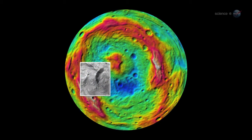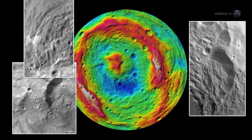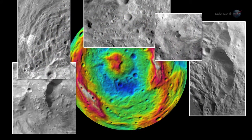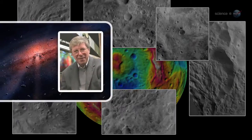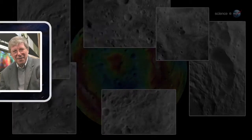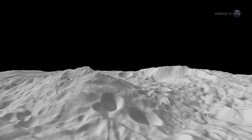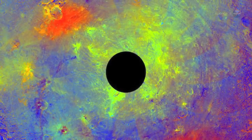We're seeing enormous mountains, valleys, hills, cliffs, troughs, ridges, craters of all sizes and shapes, says Chris Russell, Dawn principal investigator from UCLA. Vesta is not a simple ball of rock. This is a world with a rich geochemical history. It has quite a story to tell.